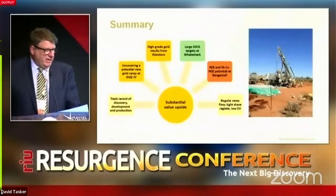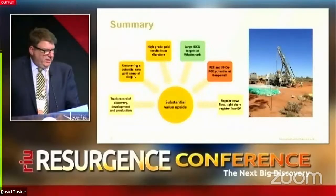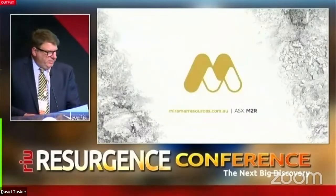And then just finally, to summarise it all, we've got potential for a new gold camp at Gidgee, a great land position there, and we've got immediate success from air core drilling. There's potential for a high grade gold deposit at Glandor as well, and I think Whale Shark and Bangor give us upside for the real large company maker discoveries as well. We're out on the ground, producing regular news flow. We've got a very tight share register and a low EV, which I think creates a lot of substantial upside for our shareholders. And I think that would probably do.